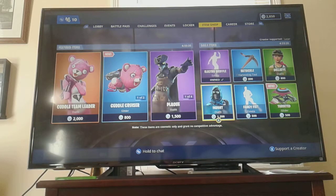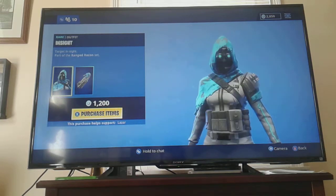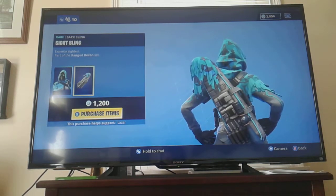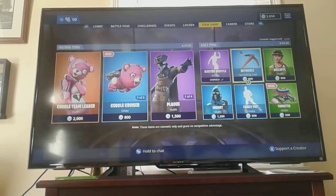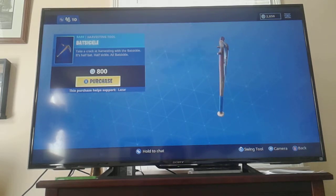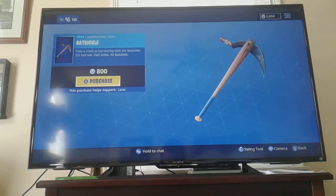What's also in the item shop is the Insight skin, Target Insight, part of the Ranged Recon set, with the Sight Sling back bling, expertly sighted, and the Bat Sickle pickaxe. Take a crack at harvesting with a Bat Sickle. It's half bat, half sickle, all Bat Sickle.